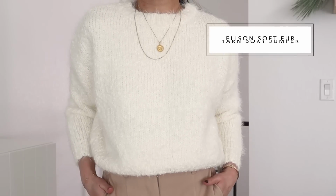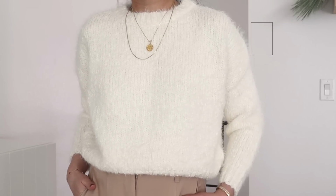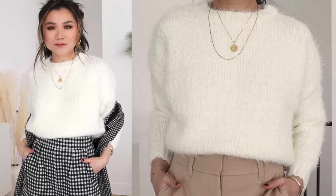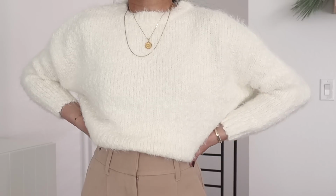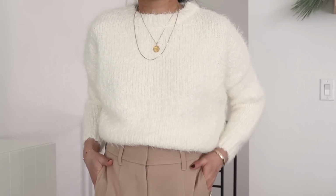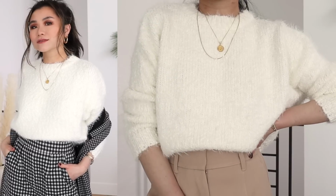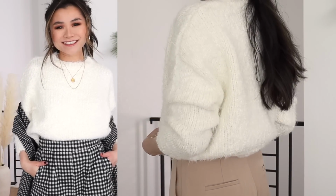And number five, our final top, is the Ellison soft fur yarn boxy jumper. This one has a lot of playfulness and winter inspiration with this super soft fuzzy knit material, and the ivory cream color still makes it versatile enough to pair with all of your bottoms and still make it neutral and work appropriate. It features a chunky crew neckline, slouch shoulders, and a nice cropped chunky fit.